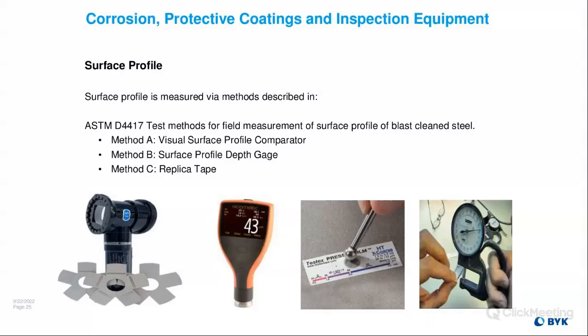All right, so I want to talk a little bit more about profile and what the difference is. Obviously, with Method A, you're not providing any results. You're not going to be able to put that on a report because it's qualitative, it's subjective. But with a depth gauge, with a profile gauge, there's probably going to be somewhere called out SSPC PA 17 or whatever. That's just kind of an industry standard. But most specifications will tell the frequency of what is to be measured.